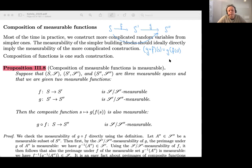And this proposition claims that if F is measurable, so we have some measurable structure, calligraphic S there, we have some calligraphic S prime there, and if G is measurable and we have a third measurable sigma algebra there, so we have sigma algebra, sigma algebra, sigma algebra there. So if F and G are measurable, then so is the composition. That's the message of the theorem here.